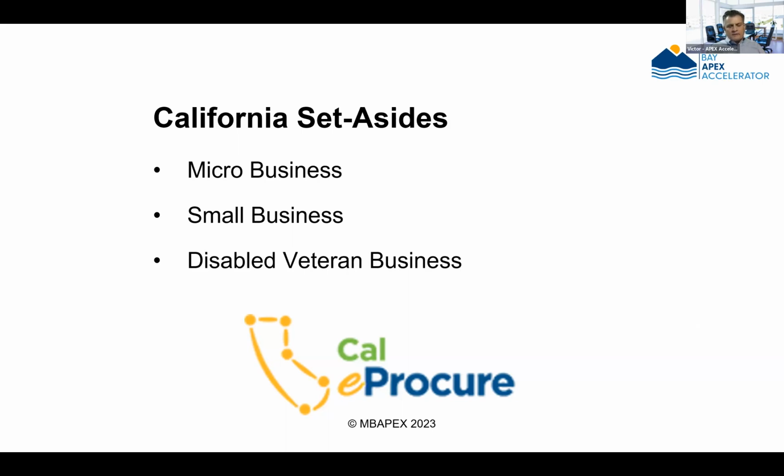The small business size standard is different for the state of California than it is for the federal government. I don't want to get too much in the weeds with that, but it's about half of what the federal government considers a small business. But these are the set-asides that, by statute, the state of California can put on contracts.